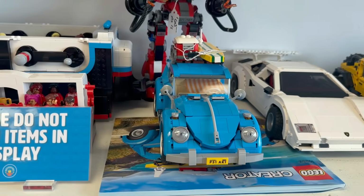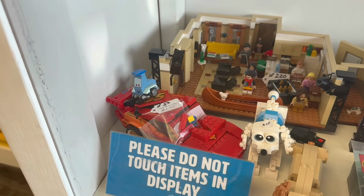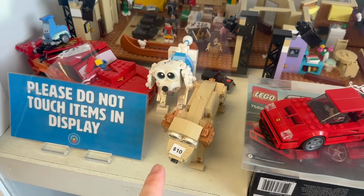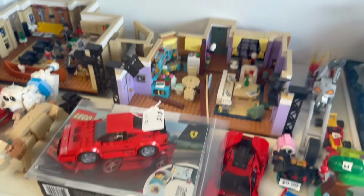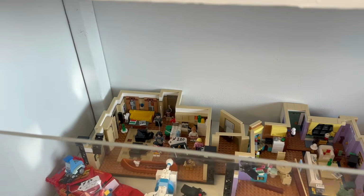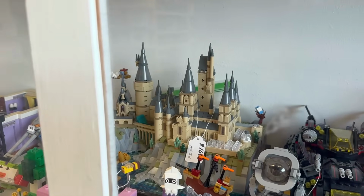Can't forget about the Creator Beetle. Love that. Down here, oh, look at this Lightning McQueen set. Apparently we're supposed to be getting a Lightning McQueen Speed Champions set in early 2026, so that's very exciting. Couple built dogs right there. We got another smaller Ferrari Speed Champions set. That's the Friends apartment set back there, which is pretty cool to see all built up. It's actually much bigger than I realized, so that'll be fun to build. We have the smaller micro scale Hogwarts right there.